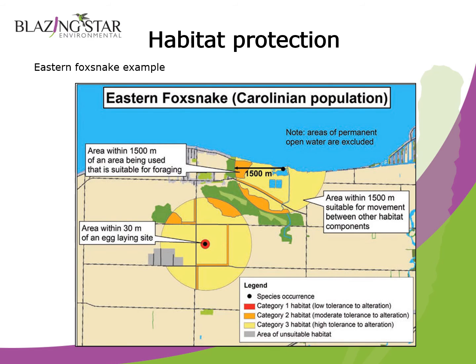Therefore, if you do have a species at risk snake habitat on your property, only a small area is typically sensitive to alteration. This is important to understand when planning land use changes that will change the habitat on your property. These buffers differ for each species at risk snake based on their biology. They can be found online, and please get in touch if you're looking for more information.